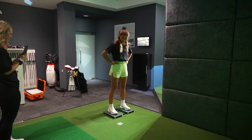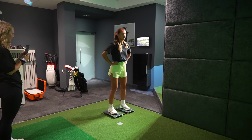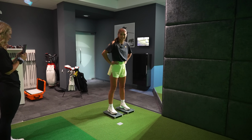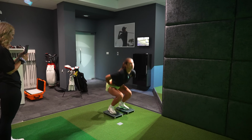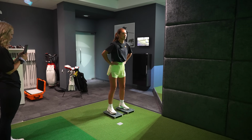Okay, so keep your hands on your hips, as quickly as you can down and jump as high as you can. Good, you're going to do one more of those then. And as high as you go.